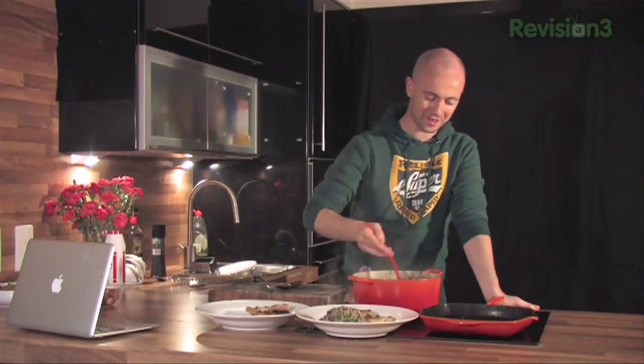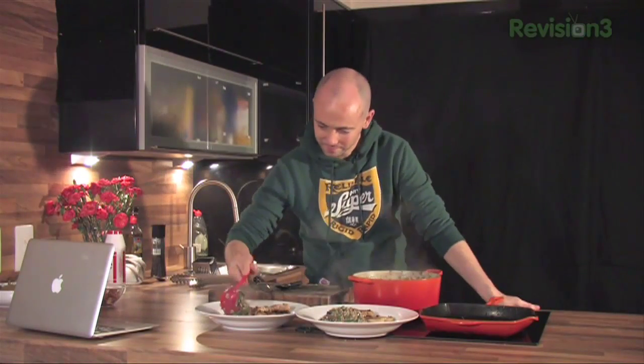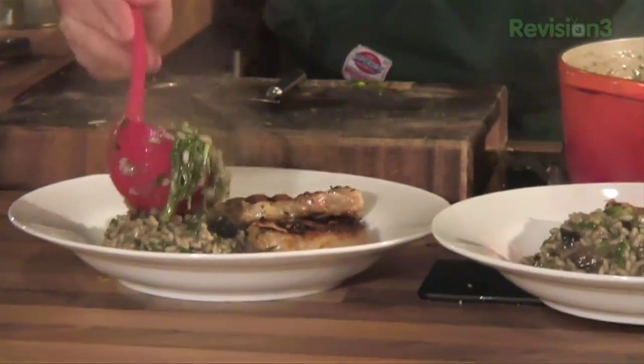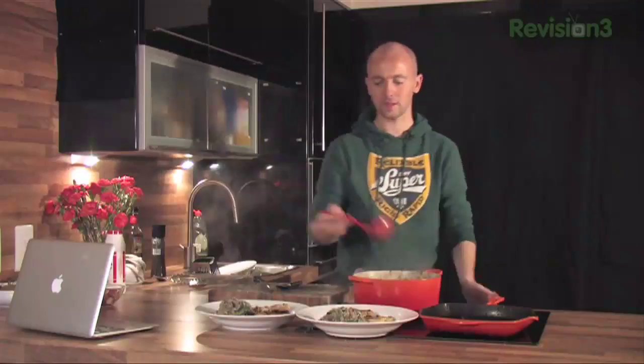What's the laughing? We were just admiring the risotto. Are you sure? Yeah, we were. It was just the way Tom said it. So there you go. Looks like what? It doesn't matter.